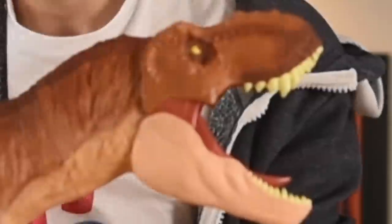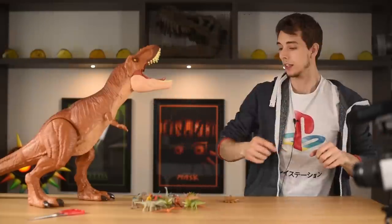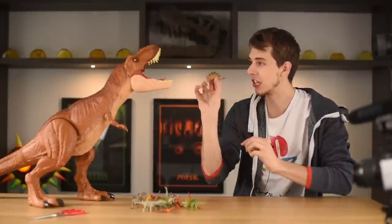But there is something that you are supposed to do with these little toys, and that is feed them to your colossal T-Rex. Look how in scale these all are. You're all dead. I kind of want to get a good shot. There you go. Okay, so one Stego. Oh, look at that. Just went. Can we try? Okay, second Stego.